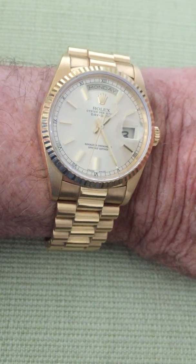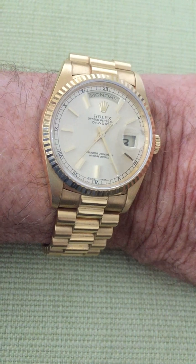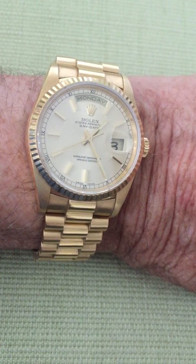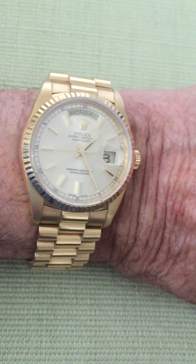This is my gold Rolex watch. They told me it was waterproof. I used to go swimming with it, go into the shower with it, never took it off. Then one day I found there was water inside the bezel.